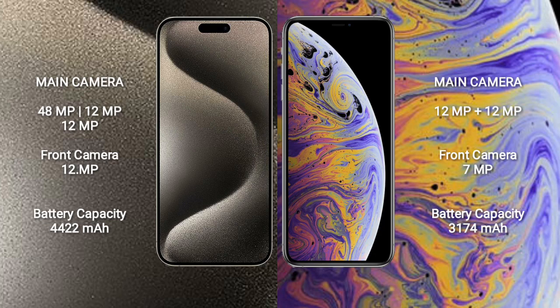iPhone 15 Pro Max rear triple camera setup 48MP plus 12MP plus 12MP and front camera 12MP. iPhone XS Max rear dual camera setup 12MP plus 12MP and front camera 7MP. iPhone 15 Pro Max 4422mAh battery, 33W fast charging support. iPhone XS Max 3174mAh battery, 15W fast charging support.